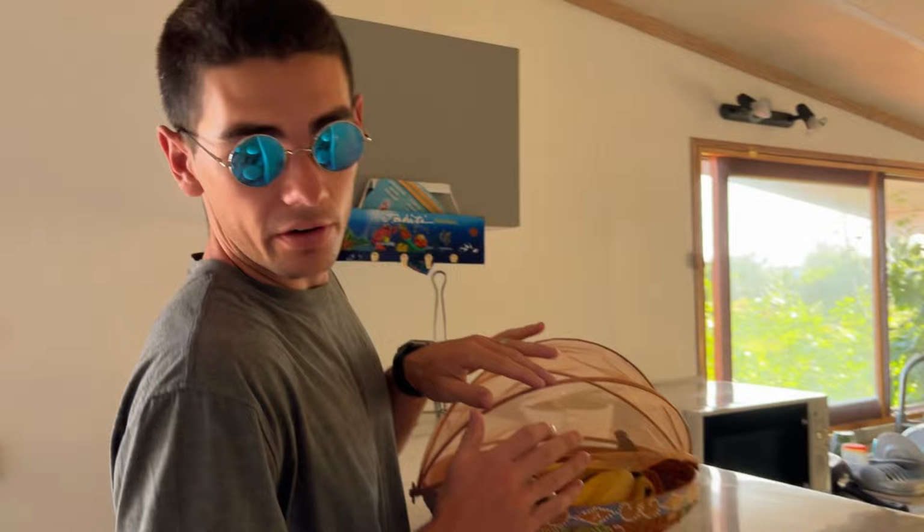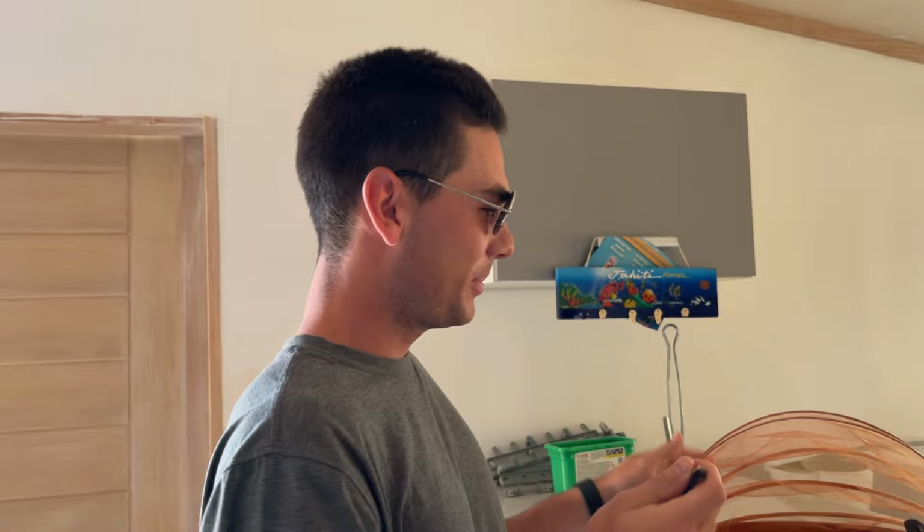We got some fruit at the fruit stand yesterday. Look at how cute these little mini bananas are. And you put them in these little fruit baskets to protect them from the buggers. Oh, it's gonna be so good.